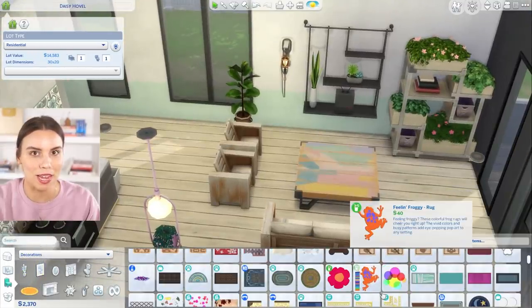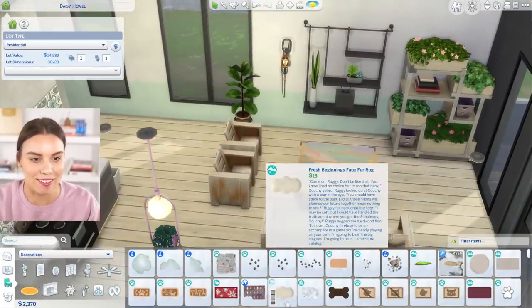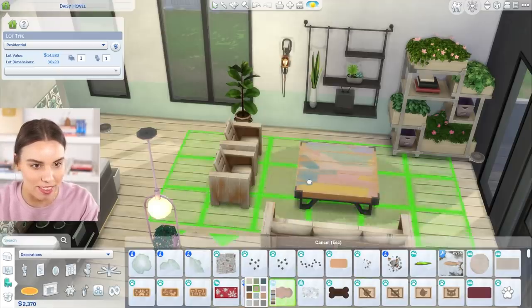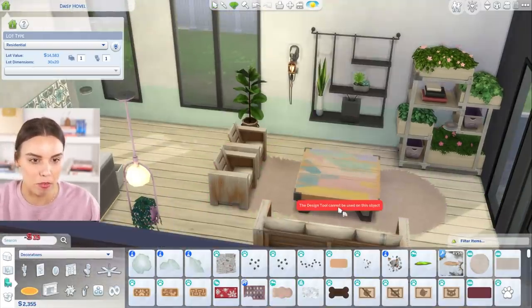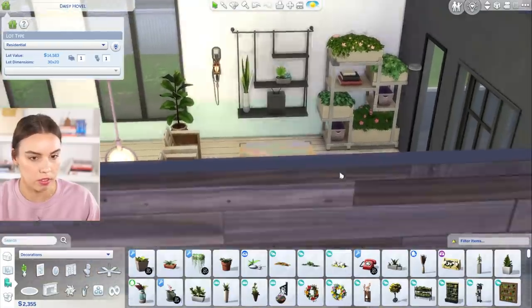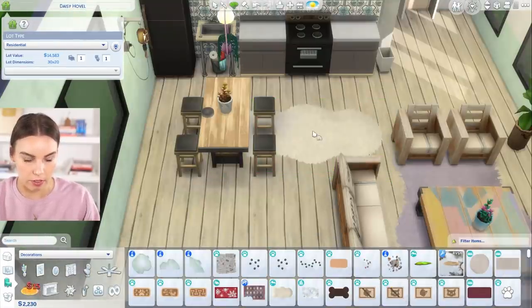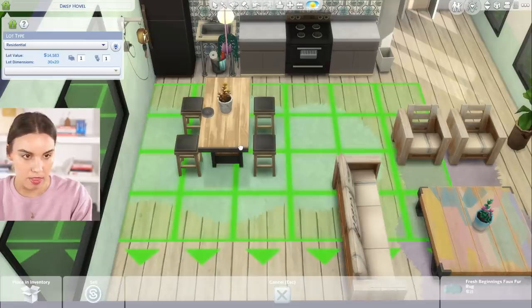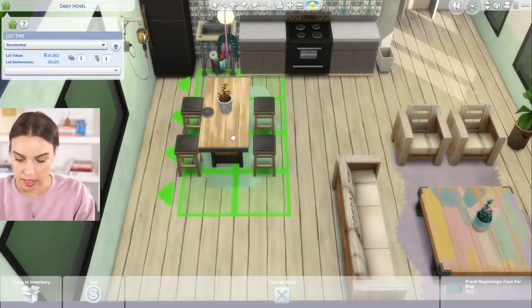Still don't think we've found the correct rug yet though. I don't wanna go for any more expensive rugs because I want to keep funds for the rest of the house. Maybe we can size up this snowy escape one. You can do that just by using bracket keys. It works. I think in real life, these rugs would not be practical under a dining table. But hey, in The Sims, we've only got dust bunnies to worry about and they're kind of cute, so.